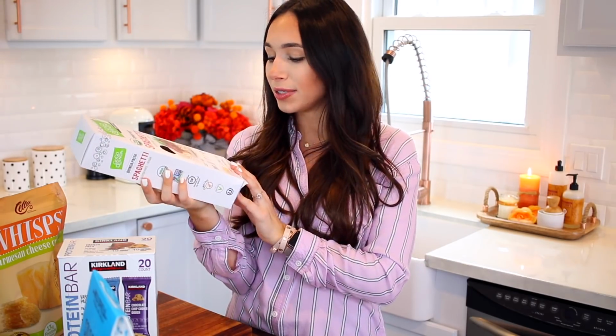But as long as the pasta is not a corn-based pasta, then it almost is always good for gluten-free. I don't think I've ever had a corn-based pasta that I liked. They take forever to cook, and they stick together really bad, and they're just hard. So if it is a rice or quinoa-based pasta, they always are good.